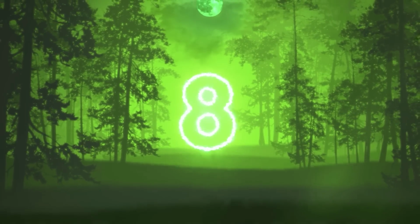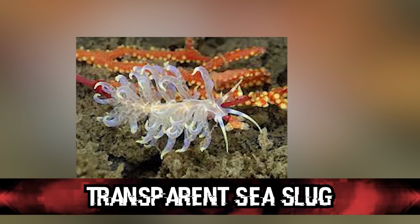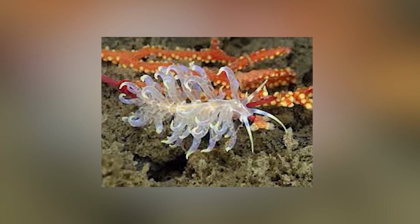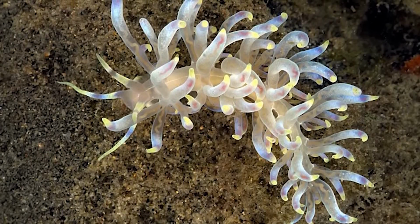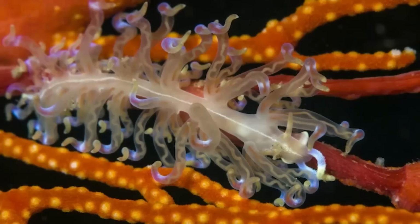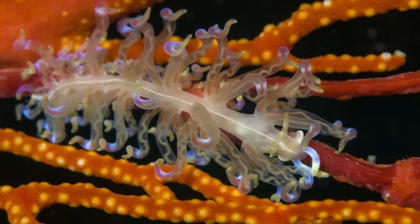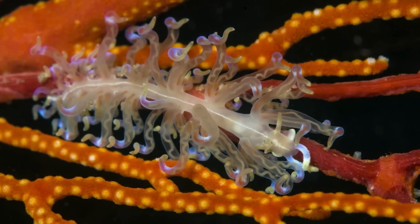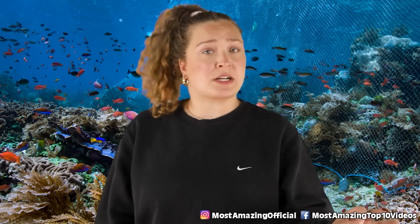In our number 8 spot today, we have the transparent sea slug. This new species of sea slug is quite a captivating creature. They belong to the grouping called nudibranchs, which are soft-bodied marine gastropod mollusks. These types of creatures are known to shed their shells after their larval stage, and they are best known for their incredibly bright and striking colors, although this new species is more transparent looking.